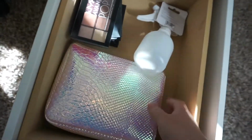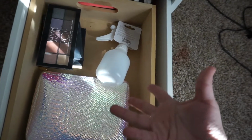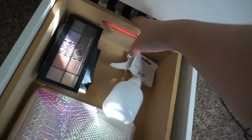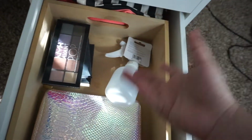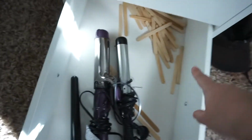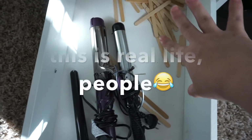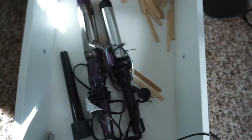I don't ever use them. This is just an extra makeup bag, for when I need to pack a makeup bag. Here's another makeup bag back here, if I'm going to be traveling and needing a lot of storage space. And then this is just an extra. And then I have popsicle sticks because I do my own waxing, so they just kind of spilled out in there. Then I have all my hot tools. I also am going to put those away. There's my straightener right there.